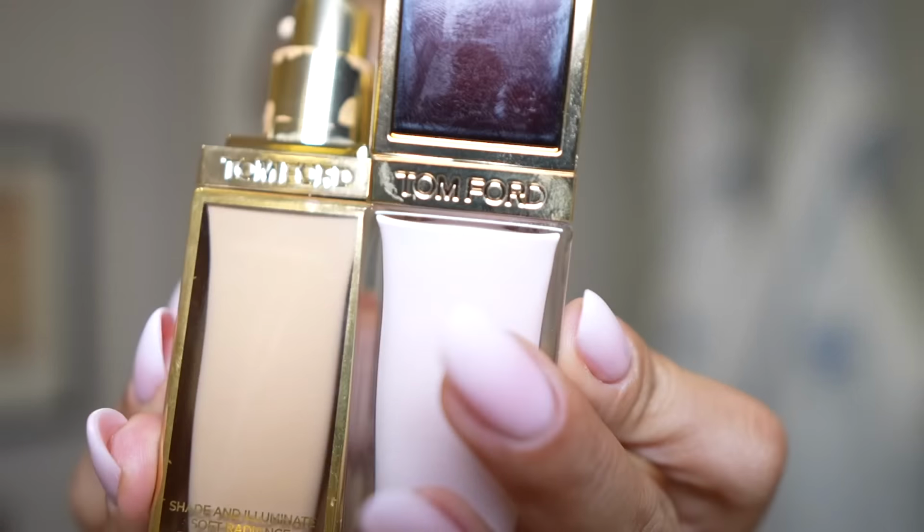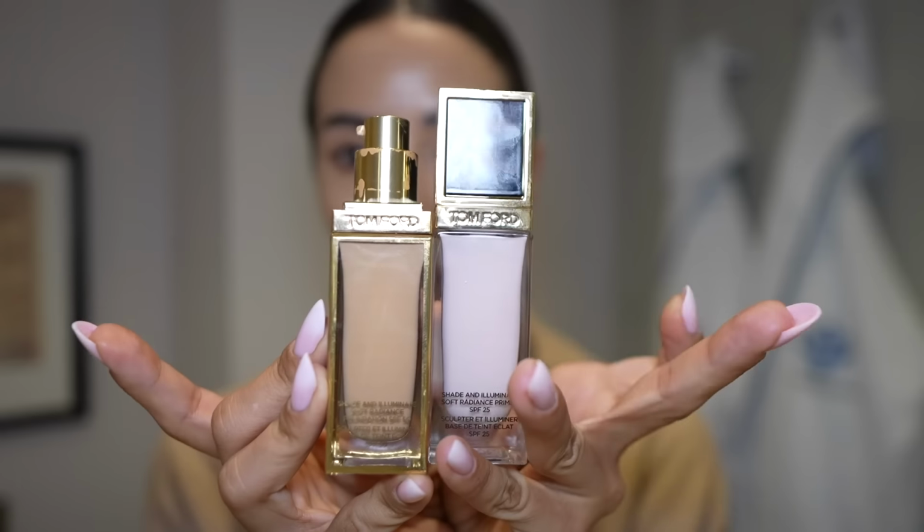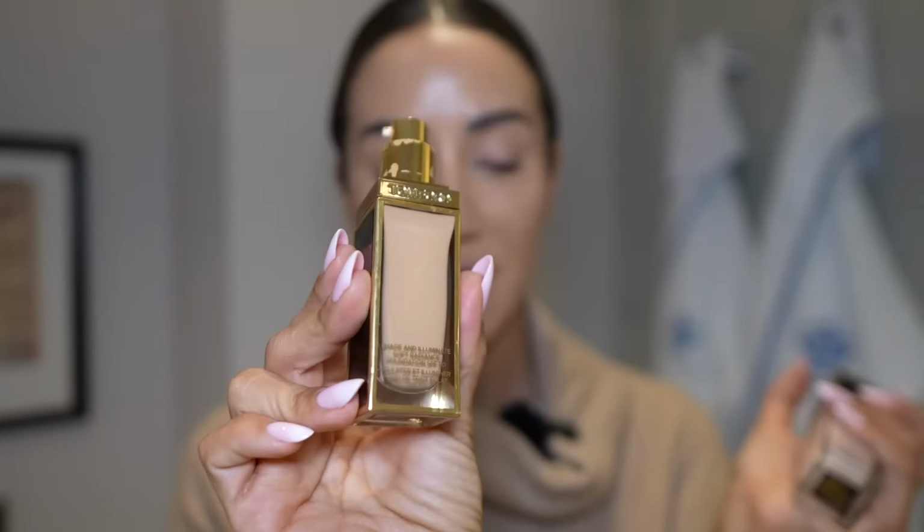Several hours later. So we have 50 minutes more or less. I just started doing my makeup. I started with this currently favorite duo of mine, which is Tom Ford primer. It's Shade and Illuminate Soft Radiance Primer and Shade and Illuminate foundation. Mine is in shade 7.